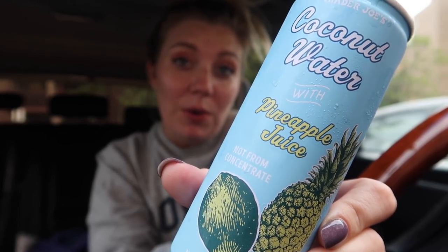To the grocery store. I have a 5-day trip tomorrow and I need groceries for that trip. I have my coconut water. This stuff is so good, you guys. It's like the best thing ever. So Trader Joe's coconut water with pineapple juice. I'm going to go to the grocery store now and I'm gonna take you guys with me.